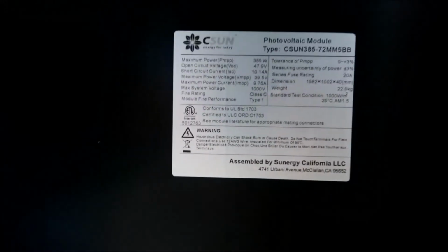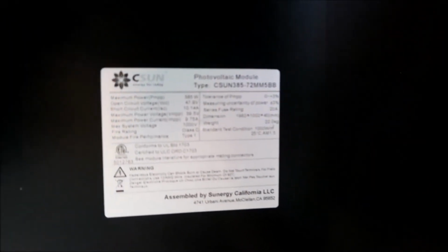And the good thing about this solar panel is I got this in San Jose. I didn't have to drive hella far like the last couple, the last ones I bought. I was just like, yeah, save some gas, man.